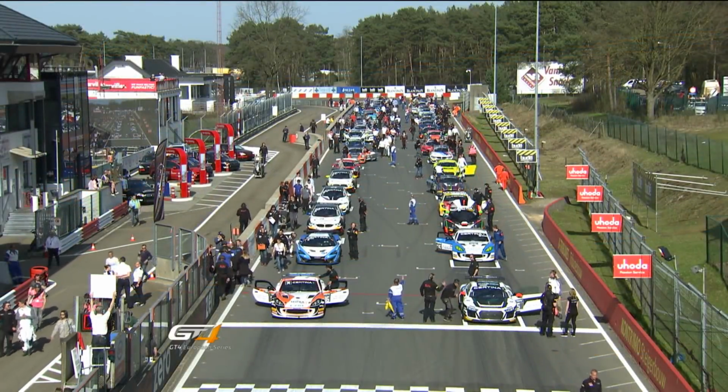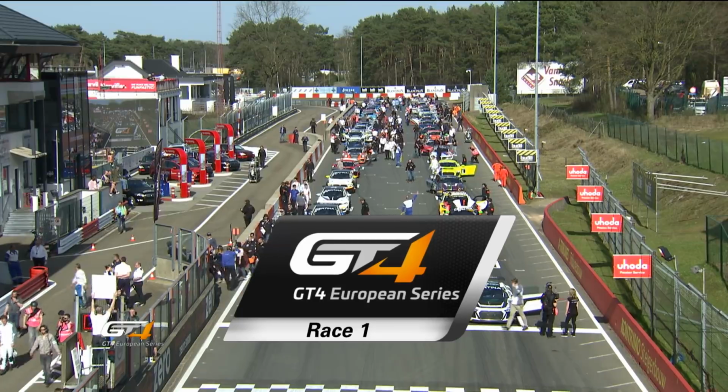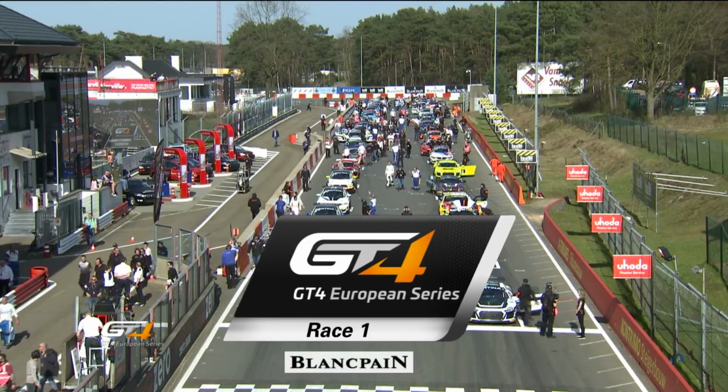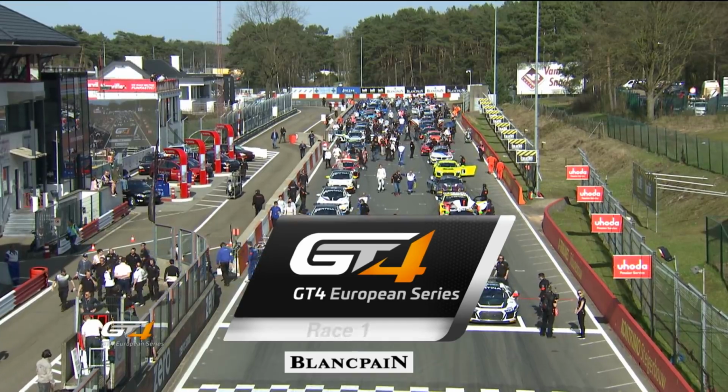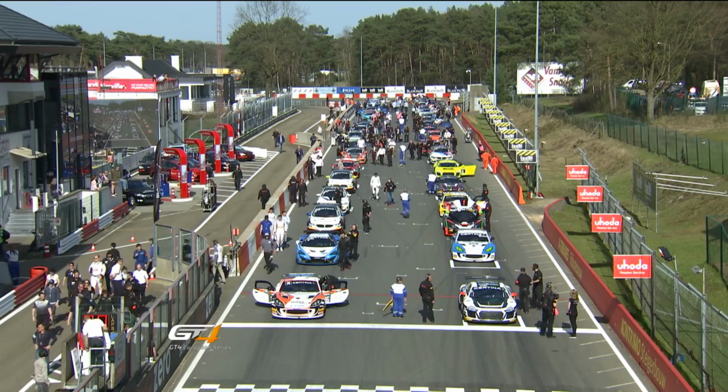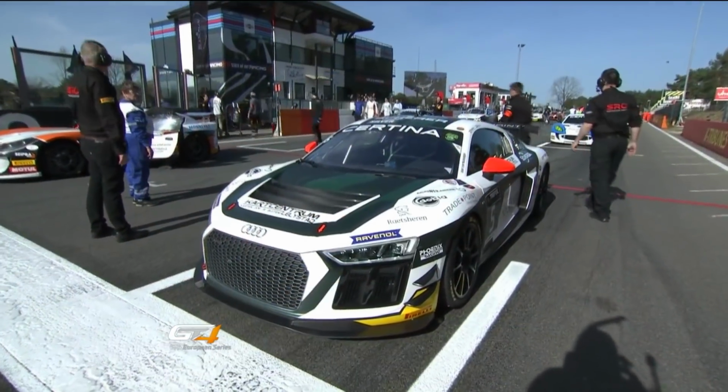Welcome to the opening race of the first round of the 2018 GT4 European Series. 44 cars coming out to play. They'll be stretched around that final chicane. Fantastic variety at the front end of the grid. And 1 hour of racing up ahead of us.